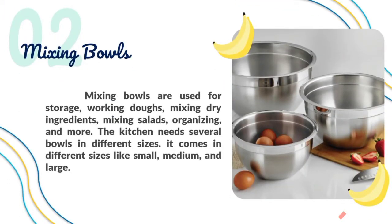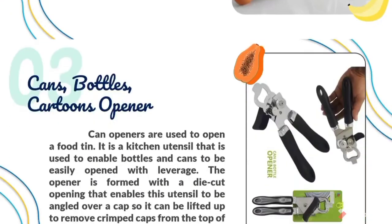Mixing bowls. Mixing bowls are used for storage, working doughs, mixing dry ingredients, mixing salads, organizing, and more. The kitchen needs several bowls in different sizes. It comes in different sizes like small, medium, and large.